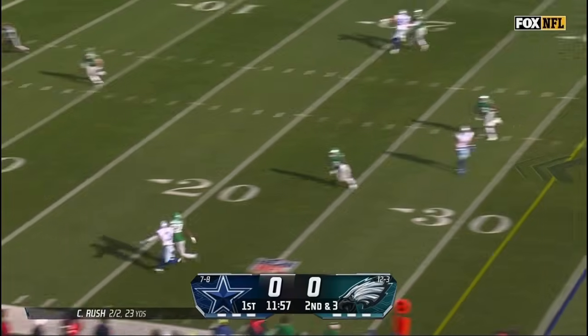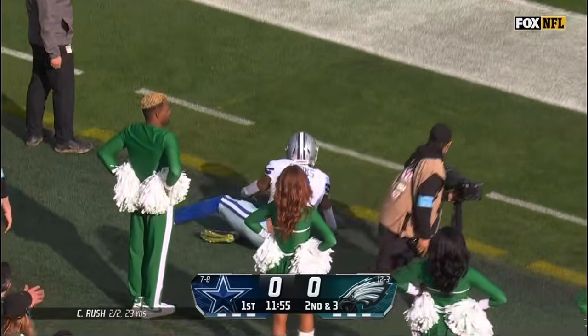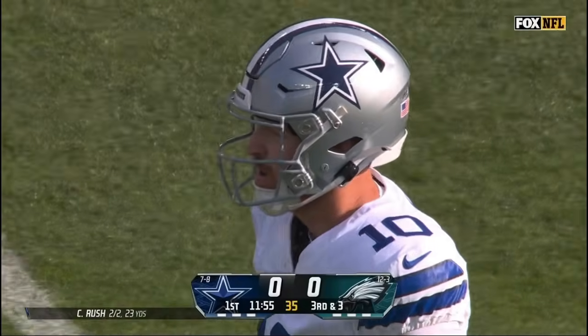Rush with time. Takes a shot. Wants Cooks. Can't get it. Tight coverage. Quinyon Mitchell, one of the top rookies in the NFL. Stride for stride makes it 3rd down.